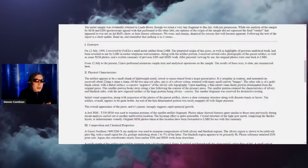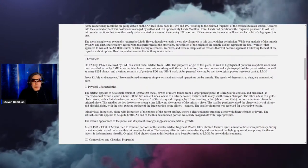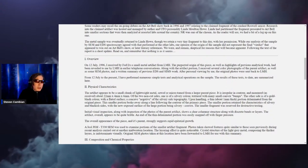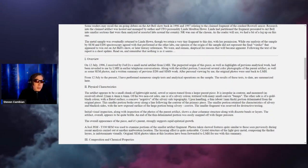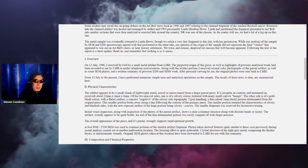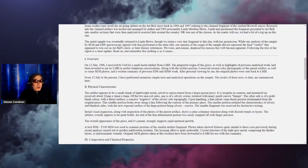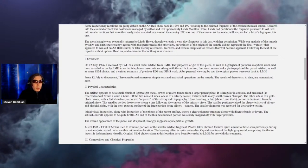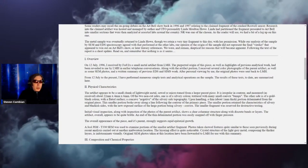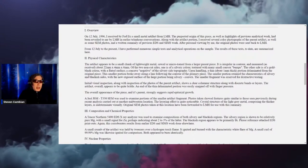The metal sample was eventually returned to Linda Howe, though we retain a very tiny fragment to this day with her permission. While our analysis of the sample by SEM and EDS spectroscopy agreed with that performed at the other labs, our opinion of the origin of the sample did not represent the final verdict that appeared to win out on Art Bell's show or later literary references. We were and remain skeptical for reasons that will become apparent following the text of our report and a short update. I received by FedEx in 1996.